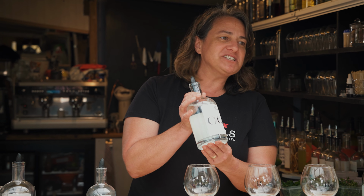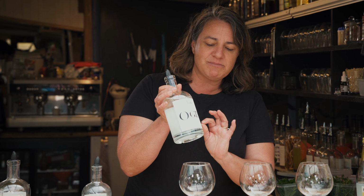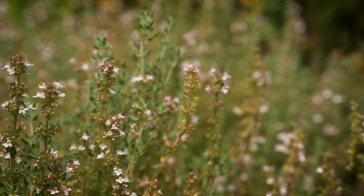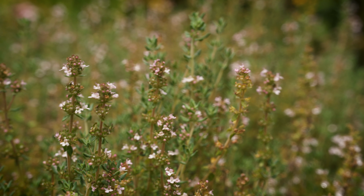We called it O-Gin because the key botanical in it is the native Olearia axillaris that grows on Kangaroo Island. Olearia axillaris. Well done, not bad, Latin there. It's a coastal daisy and it looks like rosemary, so it's got those lovely aromatics. It's a little bit of the seaside of Kangaroo Island captured in there. So would you like to have a taste? I would.